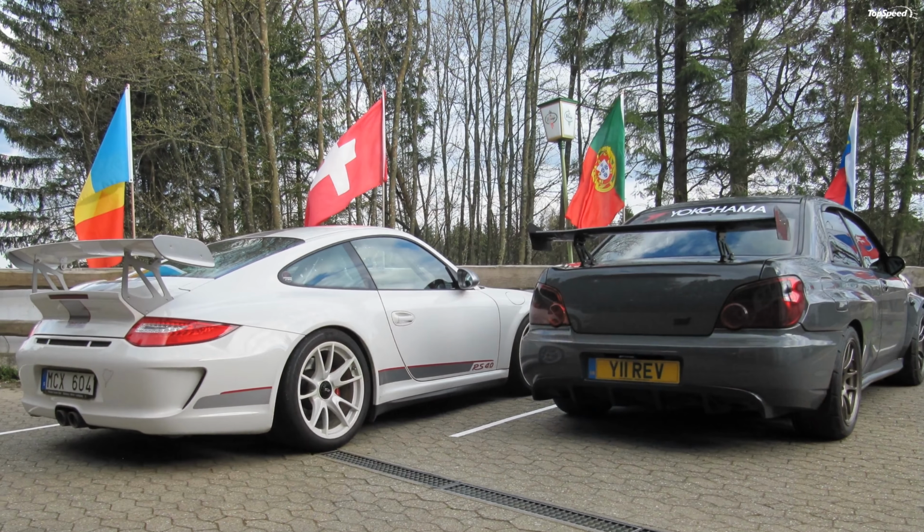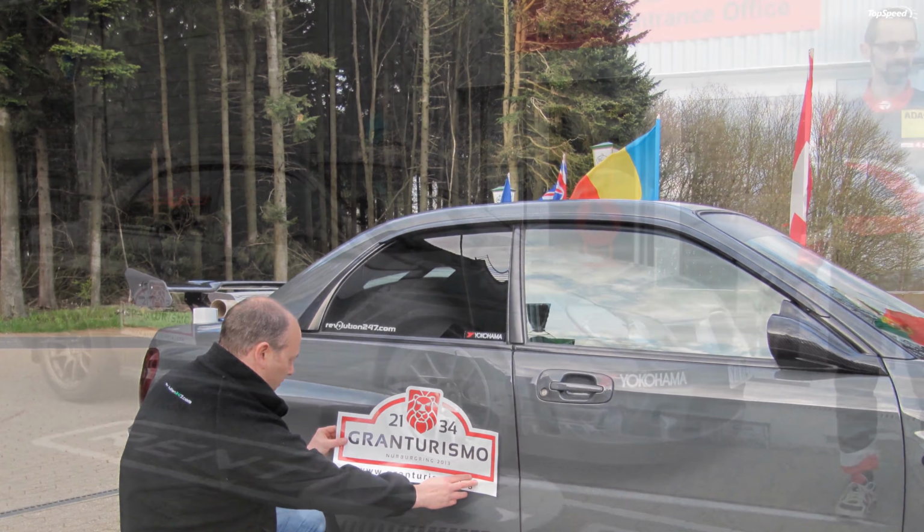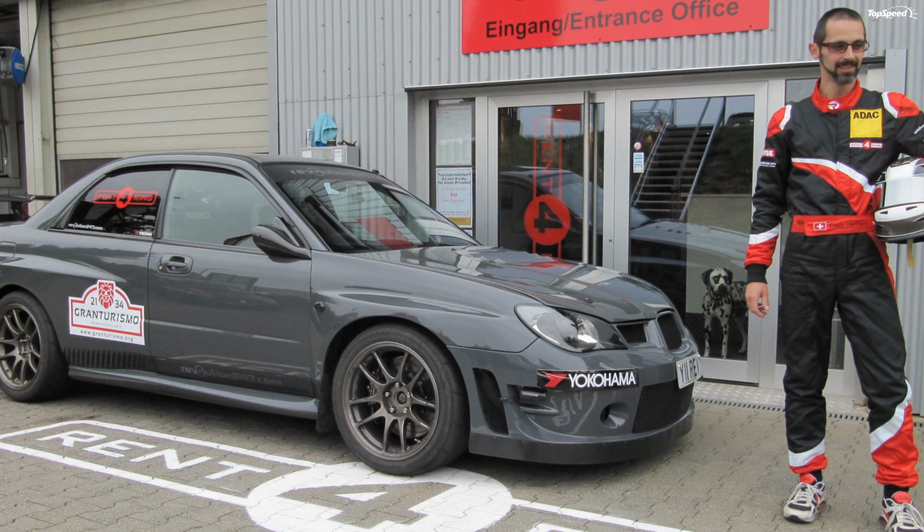Love it: 500 horsepower at your disposal, no expense was spared, fastest Impreza on the Ring. Leave it: too bad they're so far away.